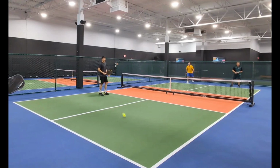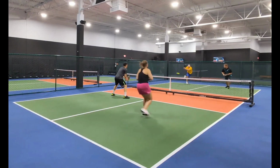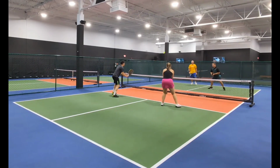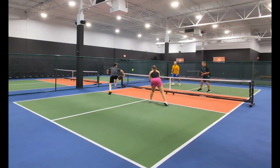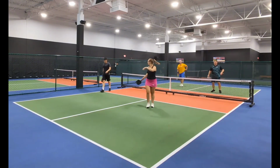this is one of the best power paddles you can get on the market right now. It's not the paddle I play the best with currently, but it's a very fun paddle to use, and when I'm on the top of my game, I play some of my best pickleball with it.